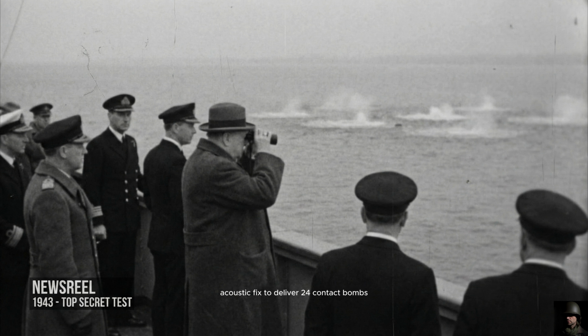The lethal efficiency of the Hedgehog is best illustrated by the incredible combat record of the USS England, a Buckley-class destroyer escort commanded by Lieutenant Commander Walton Pendleton. In a 12-day period in May 1944, the crew of the USS England displayed a mastery of the weapon that remains unmatched in naval history.